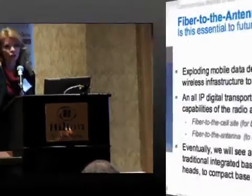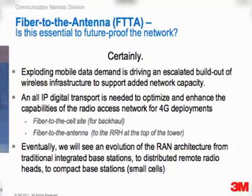Exploding mobile data traffic demand is making the carriers escalate their build-out of the wireless RAN infrastructure, and that's no surprise to anyone in this room. In order to do that, of course, you need to go to the newer 4G technologies, and what's needed is an all-IP digital transport. So when you ask, is fiber to the antenna necessary? Well, the answer to that is certainly.